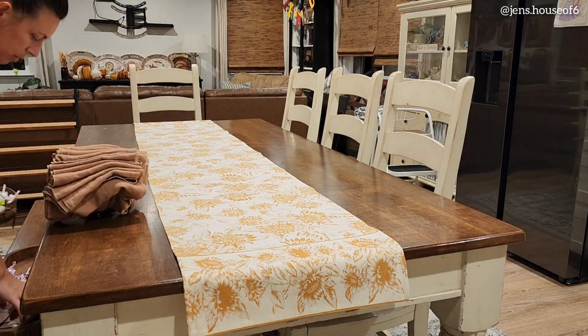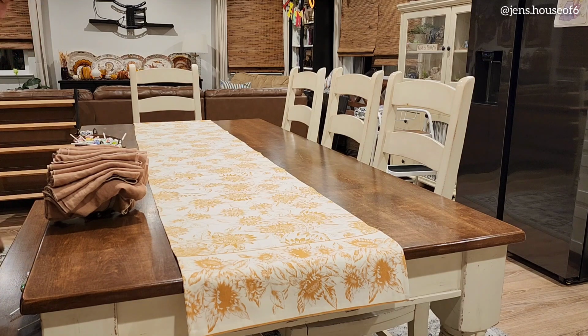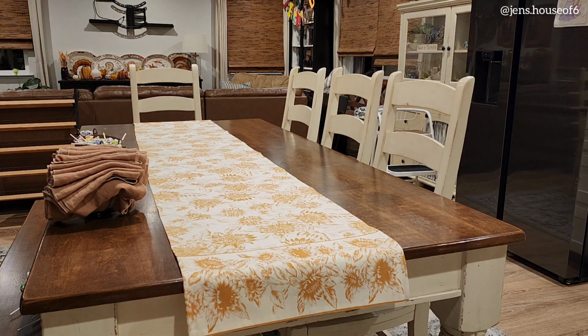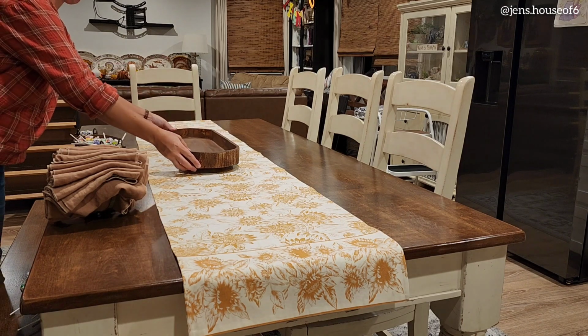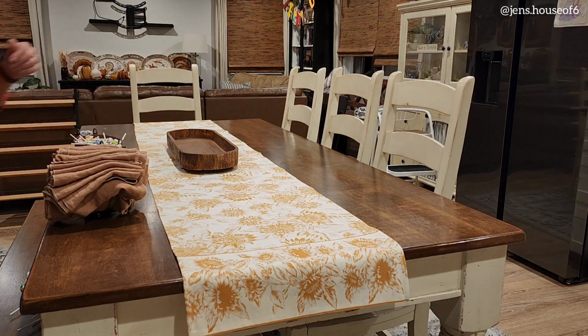I had the hardest time trying to find a runner that fits my very long farmhouse table. Even this one, even though it does cover both edges, it could be a little longer, but that's okay. Maybe one of these days I will make one.